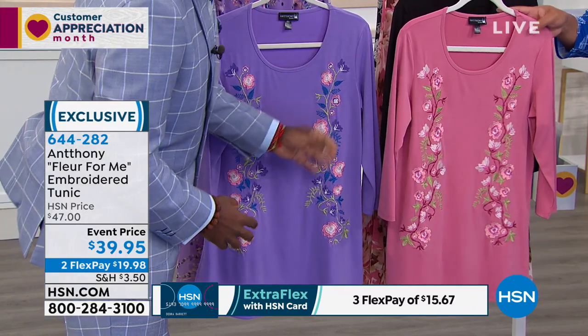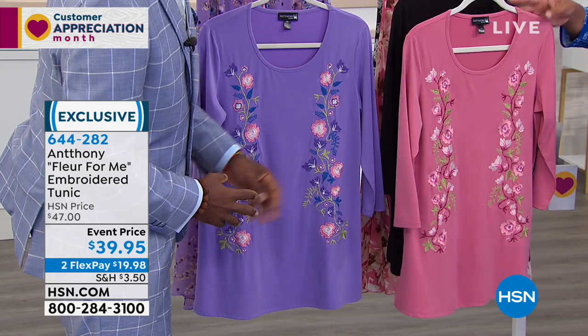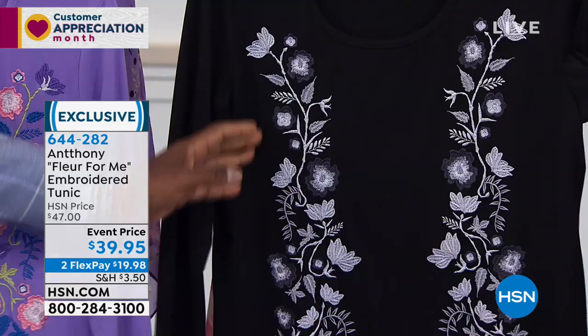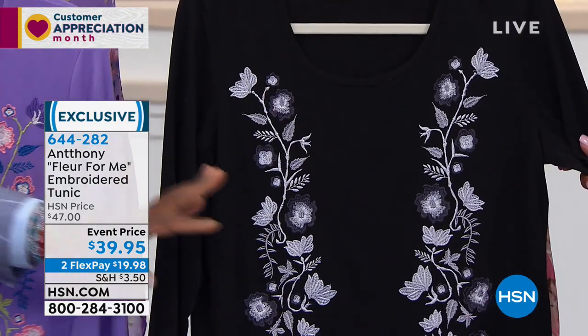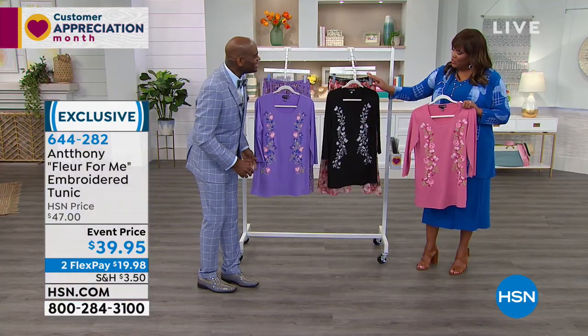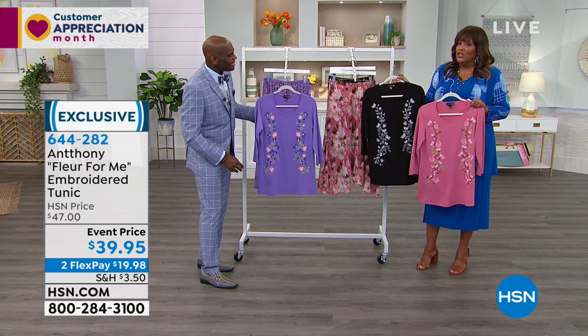So pretty. You get it home for $19 on two flex. And this color right here, it's a peony. And then we have the black with the shades of gray. And this is like a foxglove meets a peony floral botanical, all embroidered, Debbie. They all look so different just because you changed the color of the flowers. You could get a couple of these and they still look totally different.